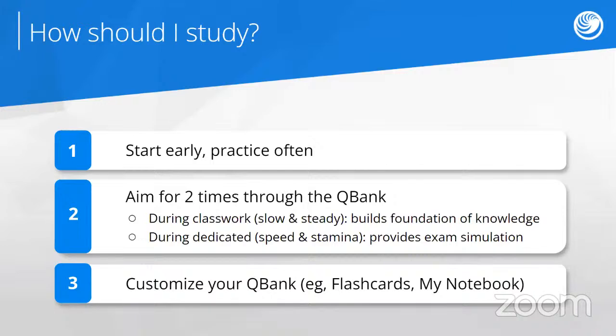I also want to mention dedicated time is when you'll want to do the simulation exams. Those are 2 exams that we have that have 4 blocks of 40 questions each. Those are separate questions from the main QBank, and you'll want to work through those during your dedicated study time.